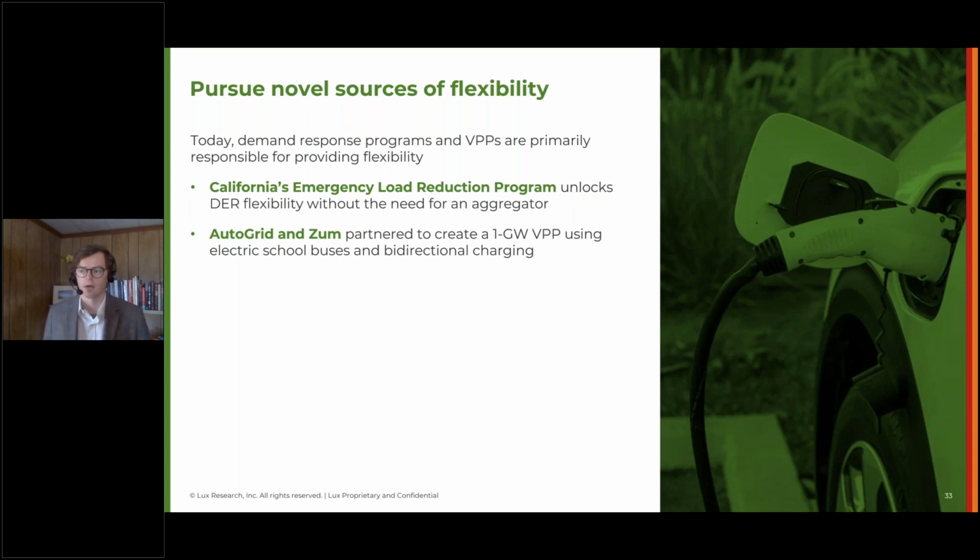And that's very similar to what AutoGrid and Zoom are doing today. They've built what I think is the largest virtual power plant, certainly the largest for incorporating vehicle to grid, leveraging school buses. And I think this is actually an interesting application where you have a very large amount of capacity from heavy duty school buses. You have a very high level of visibility into the schedule, so you know when that capacity will be available.